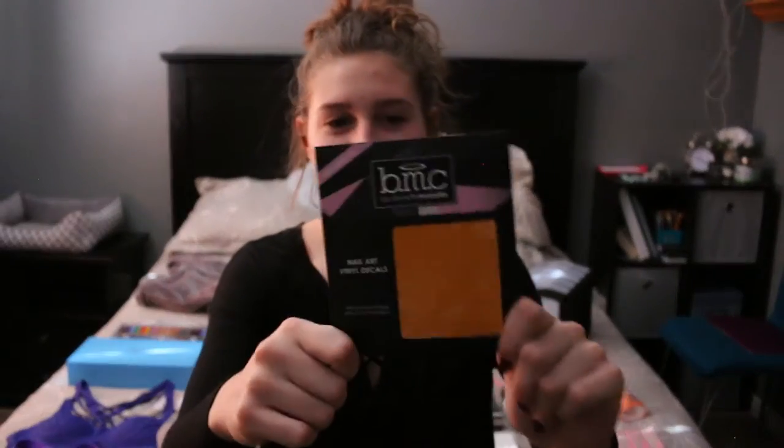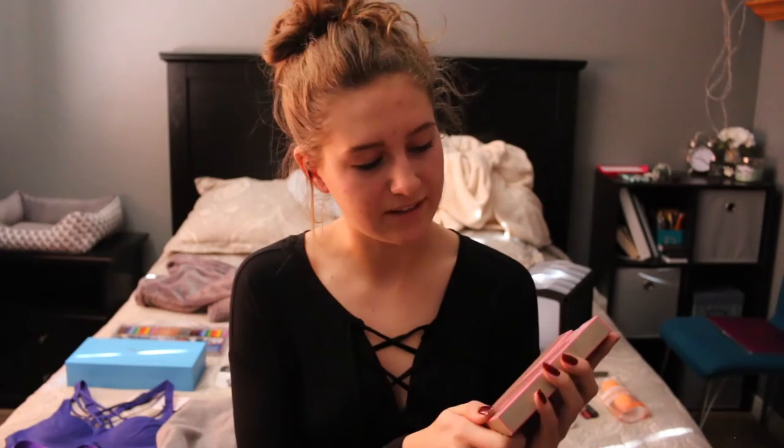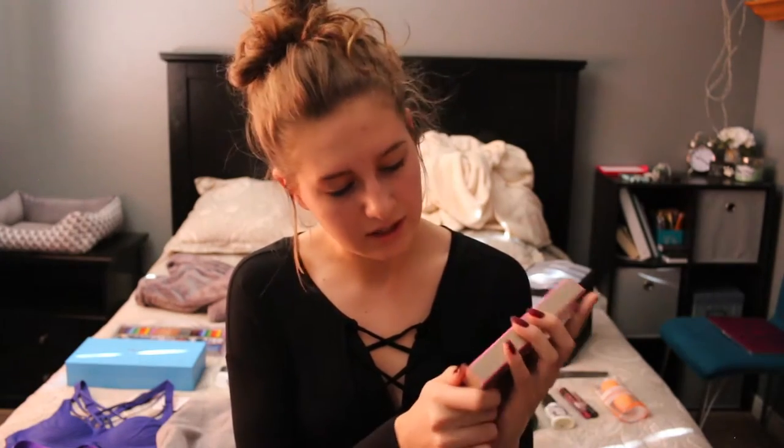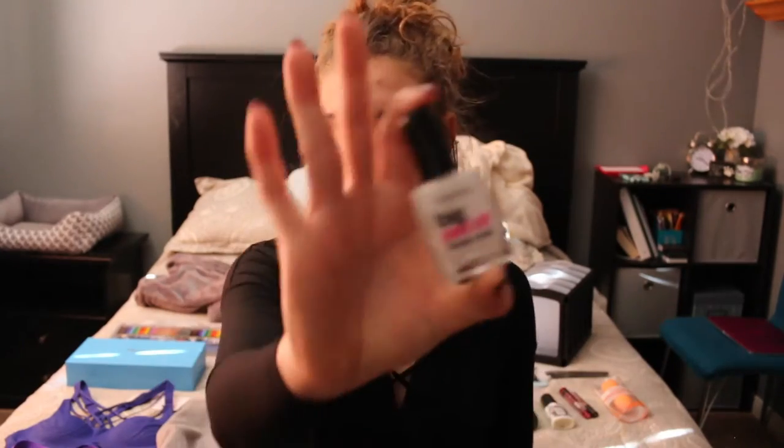I got nail vinyls, because we know I do my nails every day. I got this Nails Inc. London correcting pen to clean up and correct any manicure mistakes. I'm really good at painting my nails, but if I'm doing nail art or using the vinyls, then I'm gonna need this. I got peel off base coat, because I'm literally out of the one I had.